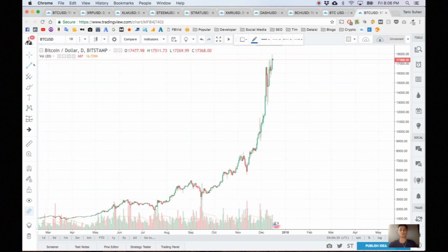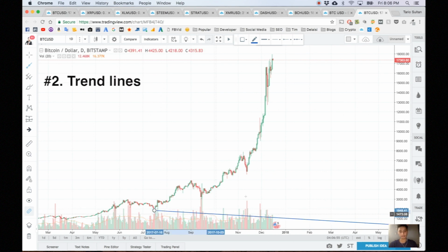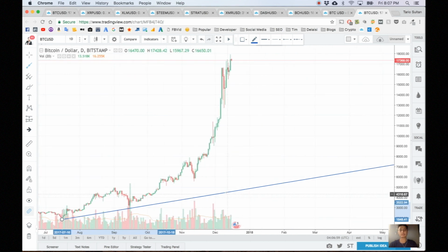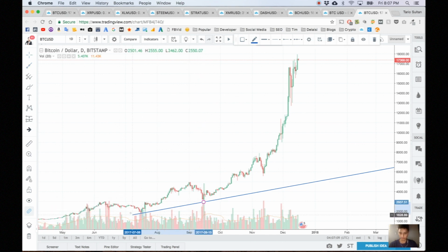First thing I'm gonna do when I regularly analyze a chart: this is an uptrend chart, clearly. It gets higher highs, right? The low is higher every time. So I'm gonna draw the first line here. I use ray, and remember this is a bigger time frame, so you want to touch the wick, not the candle. So here, this is my first trend line.